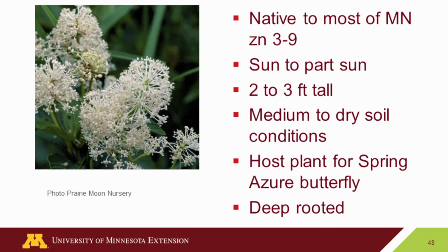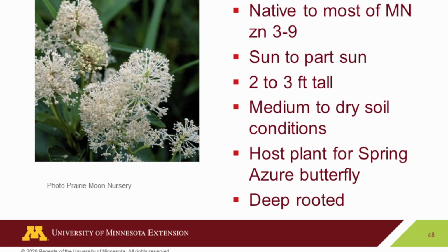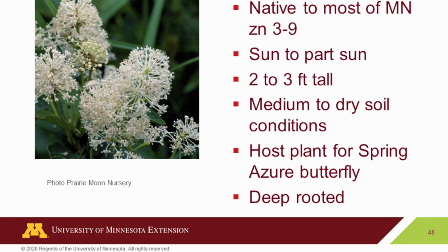So maybe you've got a dry hillside someplace. This might be a perfect shrub to put on that. It has a very deep root structure, almost tree-like. So it'd be good for holding soil on a hillside, good for erosion control. If you've got a problem area that tends to wash and you just want it stabilized, this might be a good plant to consider. It's also the host plant for the spring azure butterfly, and as I noted, it's quite deep-rooted.